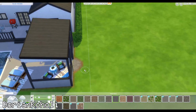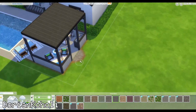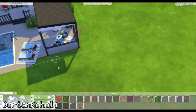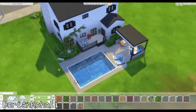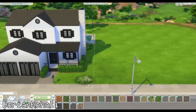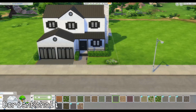See, the way I do that kind of gives the impression that there's a little bit of expectation. There's a little bit of a walking path out there, so it's not just the sidewalk ends and then it's just grass. But yeah, we have some landscaping down. I'm wondering.